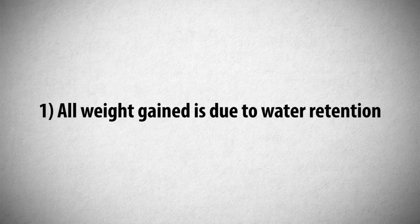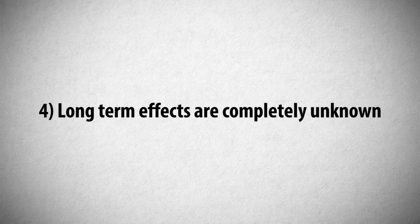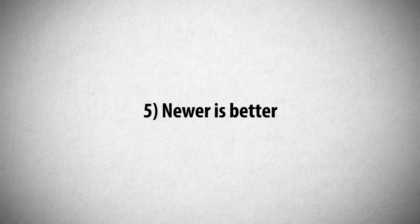All weight gained is due to water retention, causes renal distress, causes cramping, dehydration, and altered electrolyte status. Long-term effects are completely unknown. Newer versions other than creatine monohydrate are better and have less side effects.